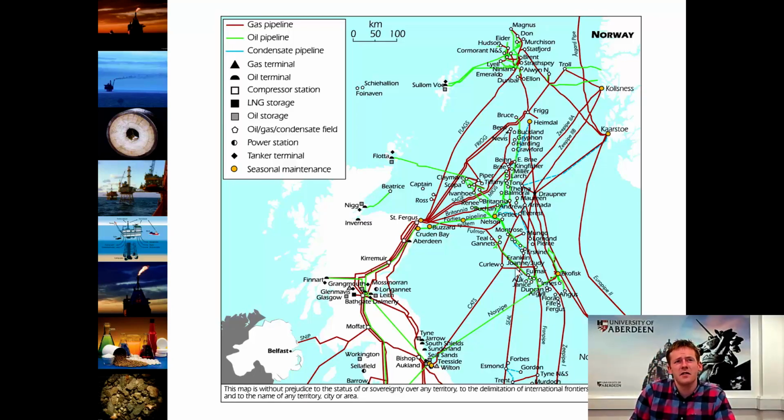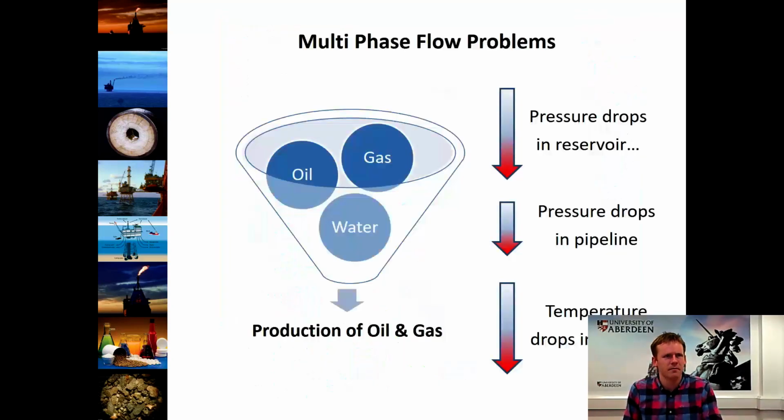As well as that, each of these different oil fields will be operated by different companies. And different companies will have different ways or different preferences of how they extract hydrocarbons from a reservoir. As well as that, they may use different chemicals to enhance recovery. So all of these different factors mean that once you get to this pipeline and all of these fluids are forced together, how do they mix? How do they interact? Does it create any kind of problems?